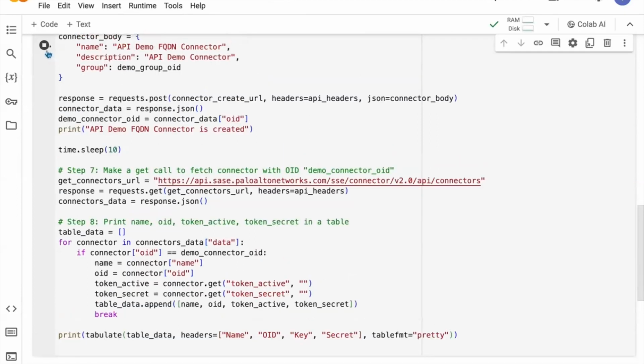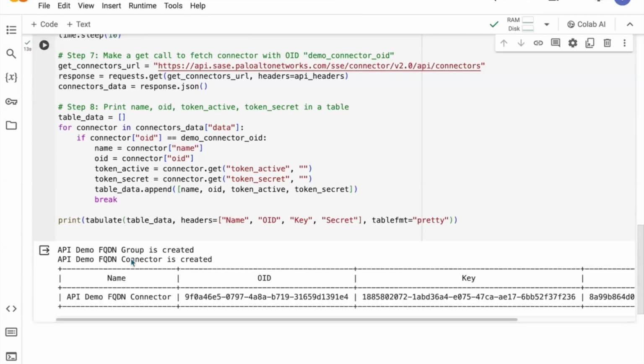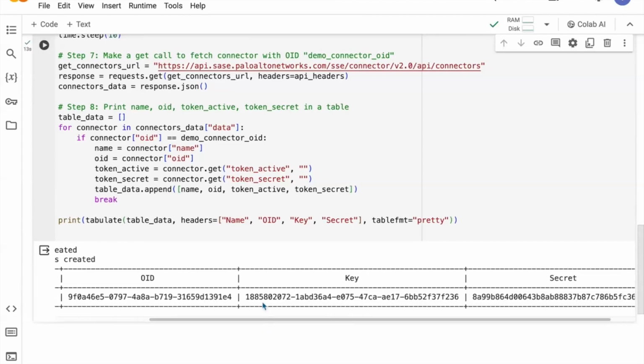So we're going to execute this script. As you can see, the FQDN group and the FQDN connectors are created. Then we put a timer for 10 seconds for the backend to fully sync, and we are displaying the keys and the secrets in a table.